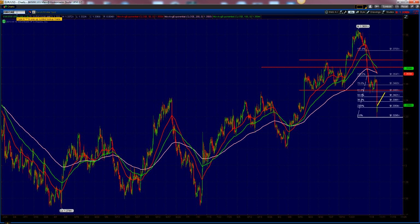Again, with NFPs tomorrow, the dollar will be in a busy trading place through the end of the week, so depending on when we get there, how that data all plays out, it may not be a trade that ends up working out, but that's definitely one to keep an eye on.